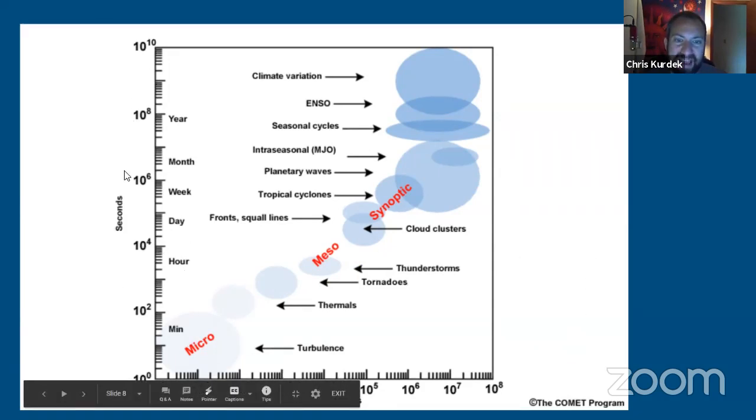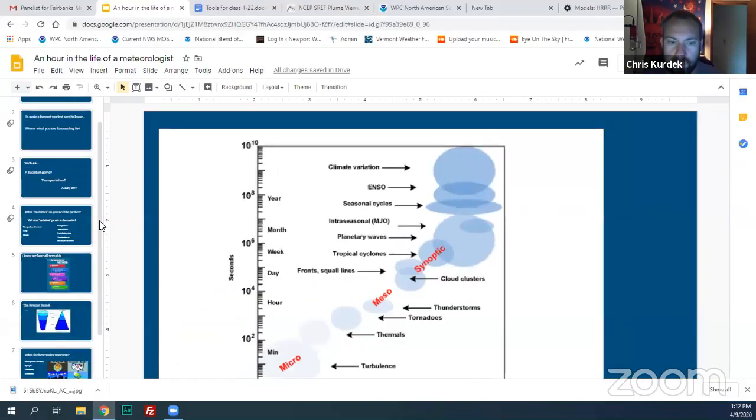So this is by seconds. Again, it's kind of a weird measurement. And on the bottom here we have, hold on one second, I didn't mean to do that.